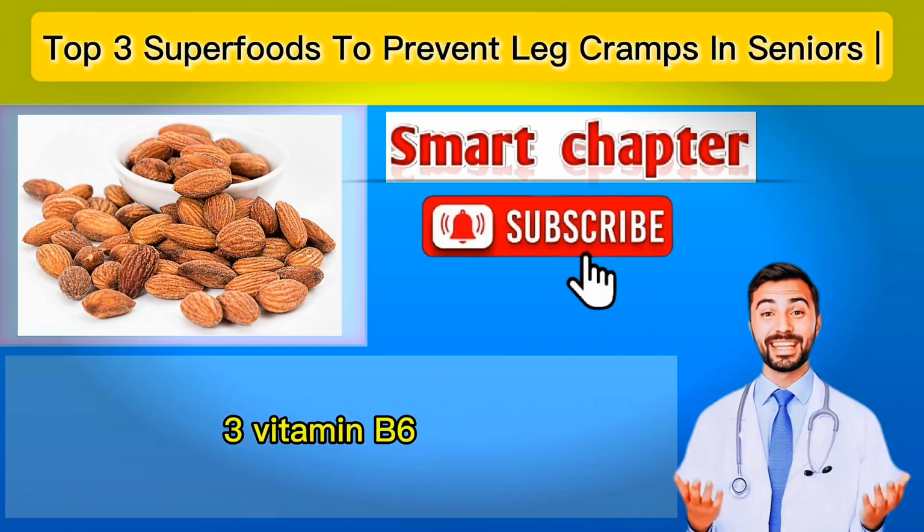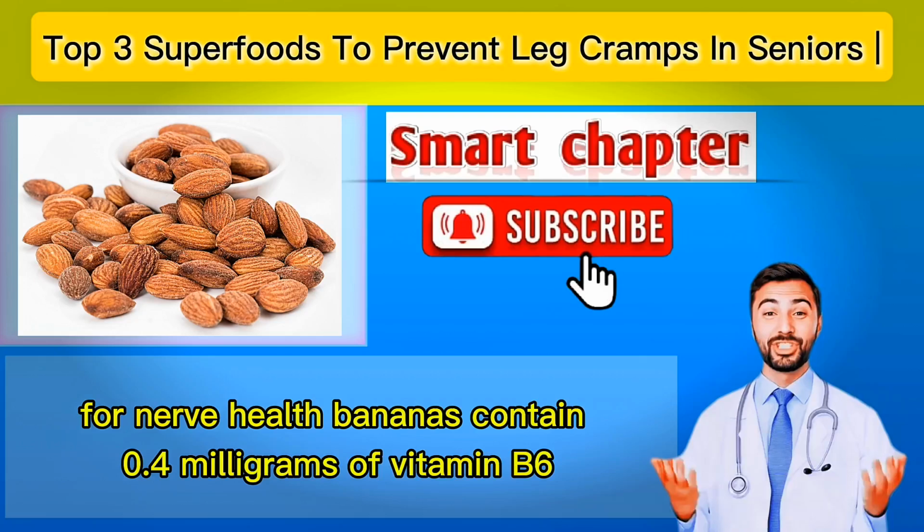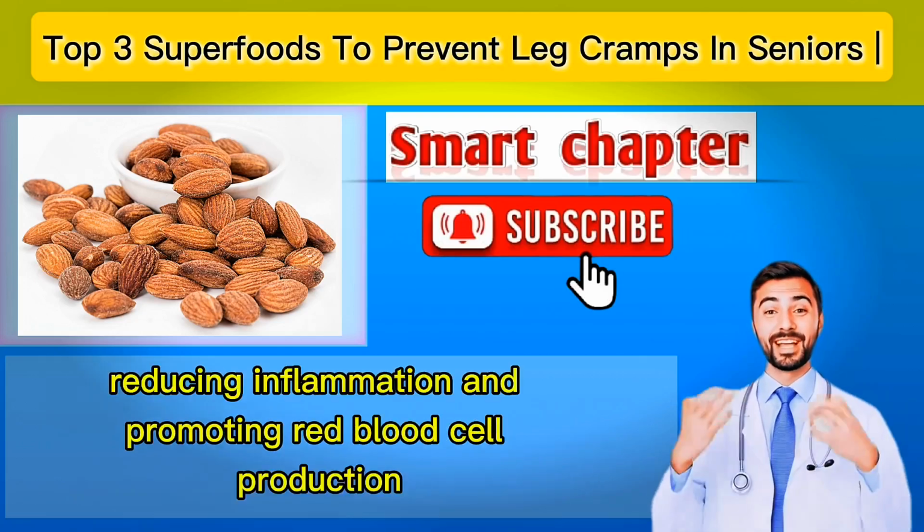3. Vitamin B6 for nerve health. Bananas contain 0.4 milligrams of vitamin B6, supporting nerve function, reducing inflammation, and promoting red blood cell production.